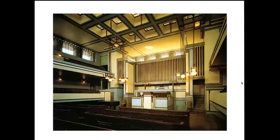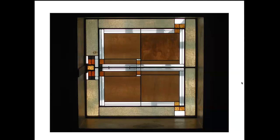The warm colors of the room are juxtaposed to the exterior grey facades. In the overhead ceiling, the skylights are made of leaded glass with a wonderful geometrical pattern.